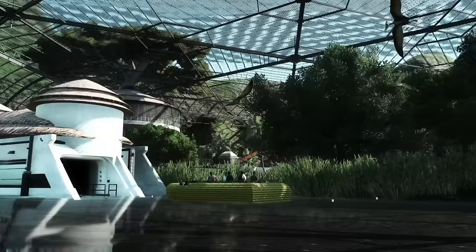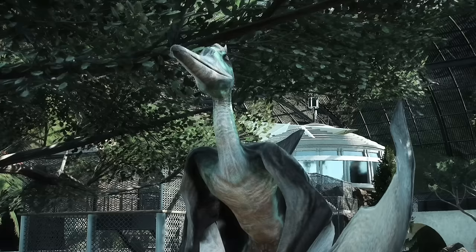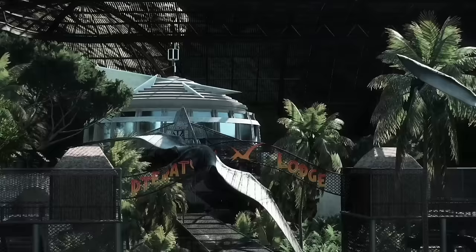We are now entering the Jurassic Park apiary, where our pteranodons live and graze. It is one of the largest flying reptiles on the tour, with a wingspan of 15 feet. Pteranodon is found in North America, the Cretaceous period. It fed mainly on small animals and fish.